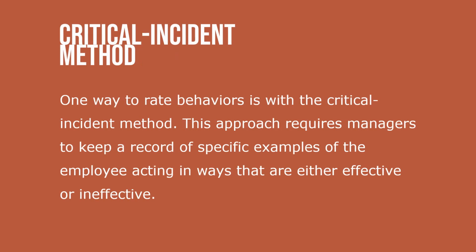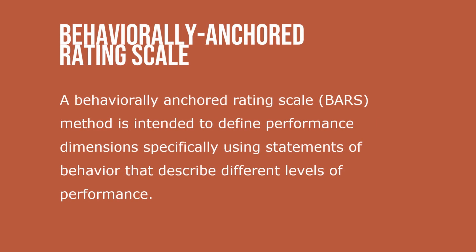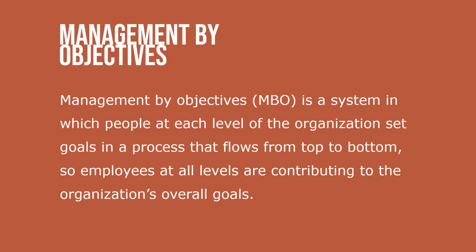One way to rate behaviors is with the critical incident method. This approach requires managers to keep a record of specific examples of the employee acting in ways that are either effective or ineffective. A behaviorally anchored rating scale, or BARS method, is intended to define performance dimensions specifically using statements of behavior that describe different levels of performance.